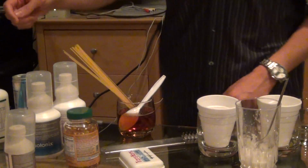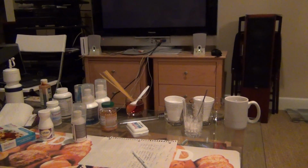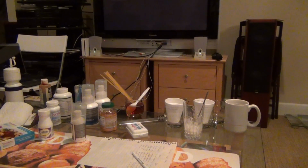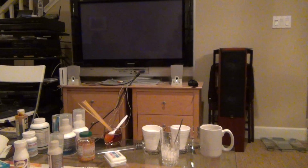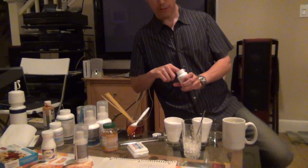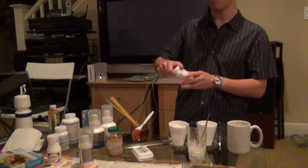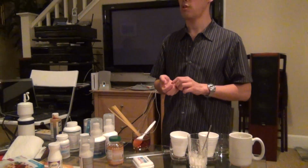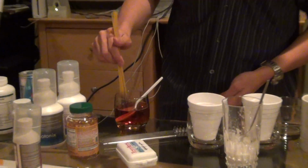So I've got a bottle of, oh, it's over there. Sorry. So we have an antioxidant here called Oxygen Extreme. This is a very powerful antioxidant for the skin, actually. This is really good if you smoke. This is very good for preventing wrinkles, although I still suggest you stop smoking. Anyway, if you take a look at the spaghetti here, I'm not going to use the whole thing. I'm just going to use half of it.